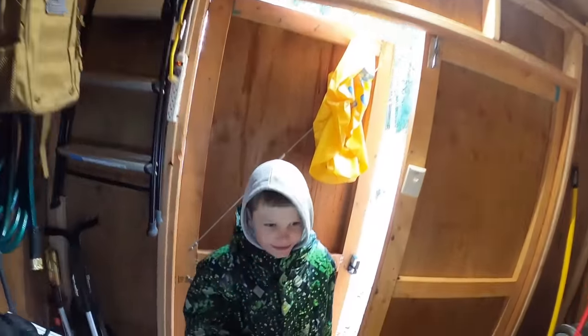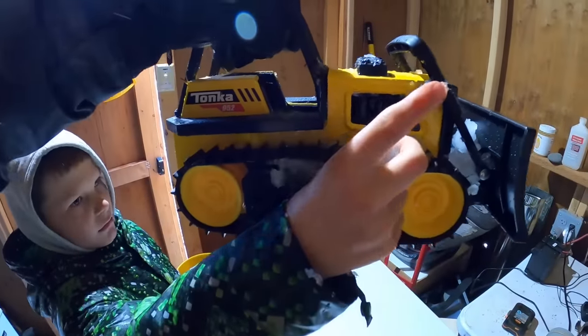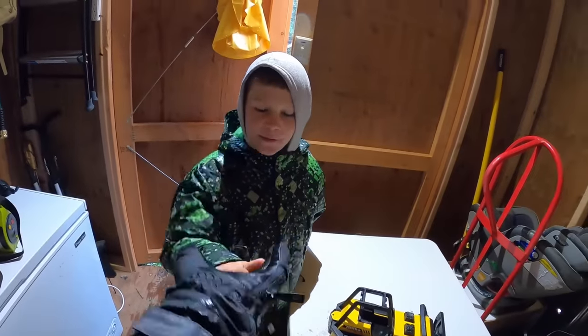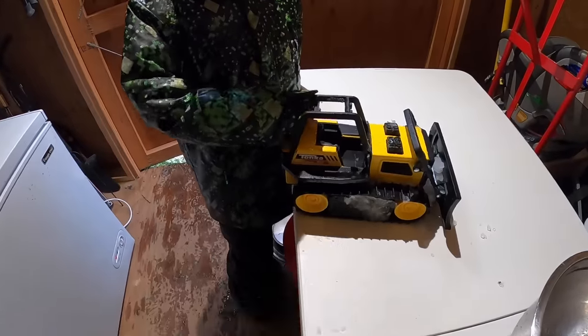Go turn the light on, see if it works. Oh, it works. Yes, we don't even need the flashlight anymore. With the help of our Tonka Steel Classics dozer, we solved the mystery. Give me five, dude. That was awesome. Give me five, Agent Piglet. Give me five, Agent Dozer.